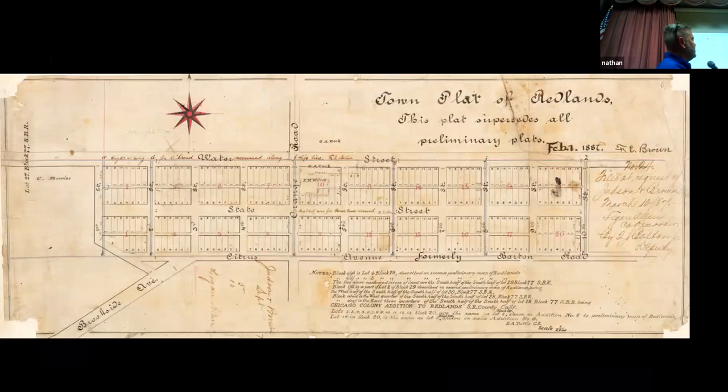So this is the 1887. There is actually a late 1886 version, but this is the 1887 hand-drawn version of the platting of downtown Redlands. So that's Orange Street that runs in the middle this way, and State runs down right in the center, and then Citrus Avenue on the bottom, and Water Street, which later became Central, which later became Redlands Boulevard, is the north side of this. So this is the map that creates what will become downtown Redlands.